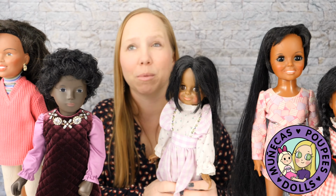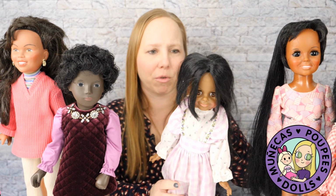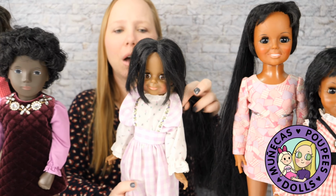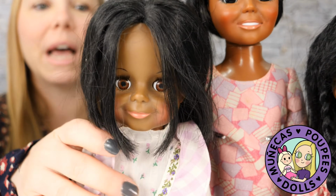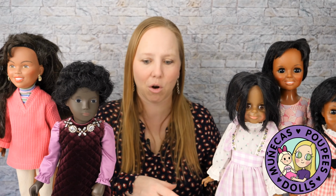She's the same vintage as me, I believe. I believe they're '82, and that's when I was born. I might be off on the year, but I'm pretty sure it was '82. But this is exactly what the African American version of Velvet looked like from the 70s. I just have the re-edition from '82 that they called Chrissy, for whatever reason they decided to call her that.